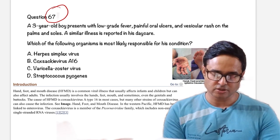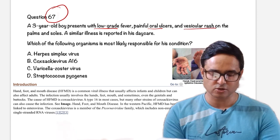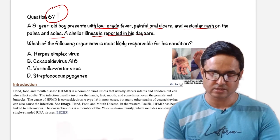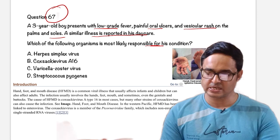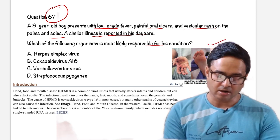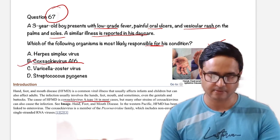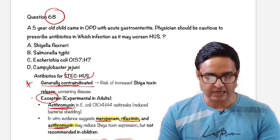A 3-year-old child presents with a low-grade fever, painful oral ulcers, and vesicular rash on palms and soles. A similar illness is reported in his daycare. Which of the following organisms is most likely responsible for his condition? Basically, they are discussing hand, foot, mouth disease. You can see the visuals: hand, foot, and mouth. The organism responsible is Coxsackie virus A16. It is very much important. Coxsackie A16 virus.